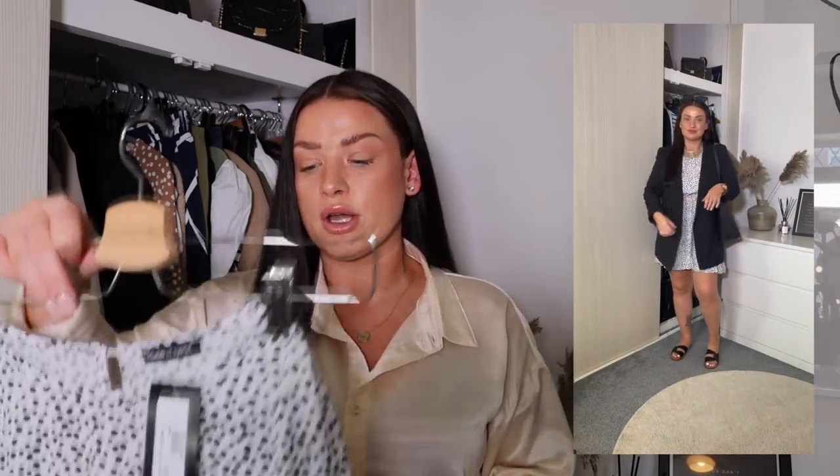I have teamed that one up with this gold necklace. I actually got this gold necklace years ago when I was a personal shopper at Topshop, and I've kept it ever since because it's such a great statement necklace for work. It creates a bit more of a dramatic look when you're at work. You don't want to be obviously over the top, but it really brings the outfit together. It's a way to make a statement with a piece of jewellery in a professional way.